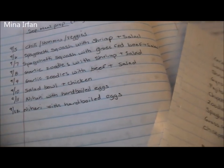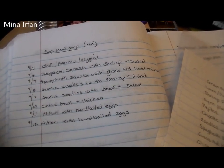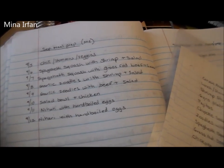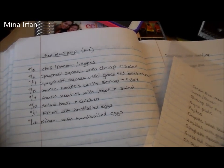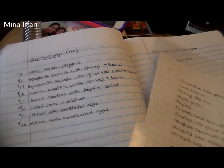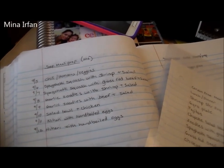I can't always freeze the things that I make for myself, so what I do is, for example, today's Tuesday, it's the day after Labor Day. We just got back from Dallas yesterday, so we did the grocery yesterday evening, and today I'm going to go ahead and create 3 or 4 of my meals. And so then I'll have lunch and dinner today and lunch and dinner tomorrow, and then on Wednesday I'll do another quick meal prep.